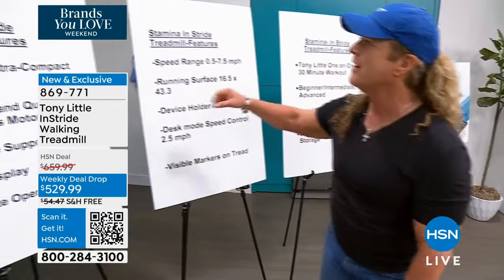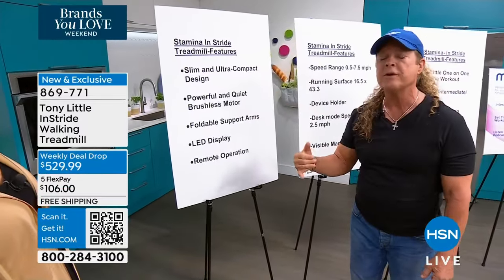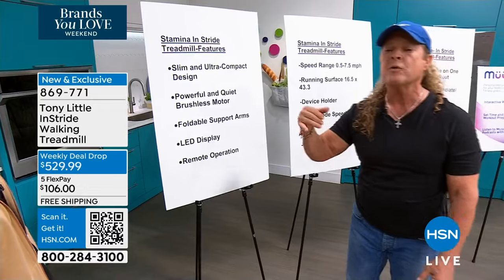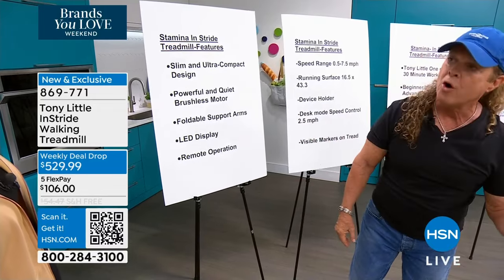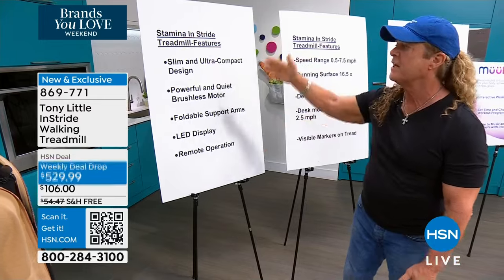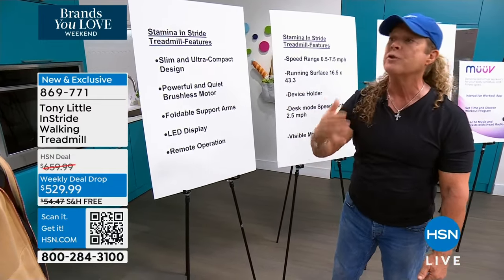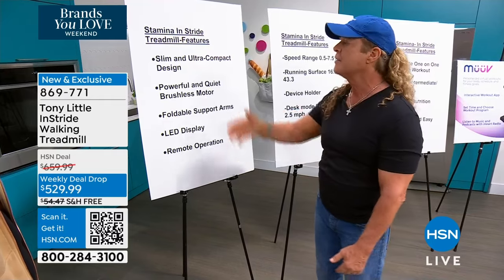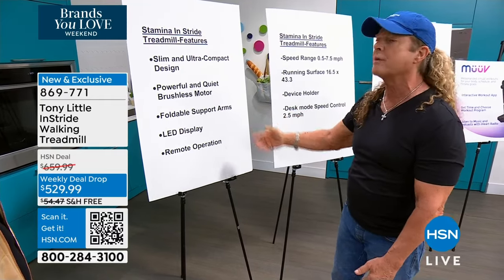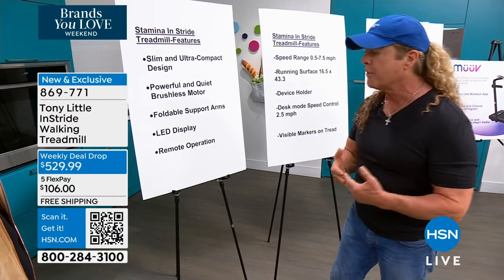It's crazy. All right? Okay, so Stamina and Stride, slim and ultra-compact design. Very important so it fits anywhere, whether it's your office, your beach house, your home, or your kid's upstairs library. You can take it anywhere. Powerful and quiet. Quiet's very important, because a lot of people are working, you can't have a loud treadmill. Foldable support arms mean you can roll it under the bed or put it against the wall. So it's very compact.